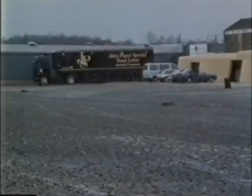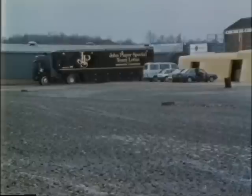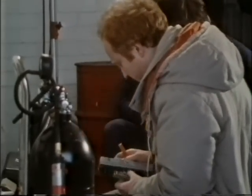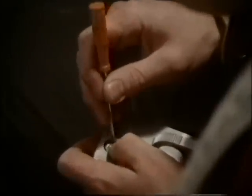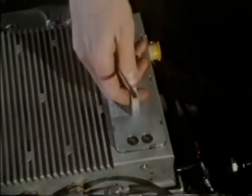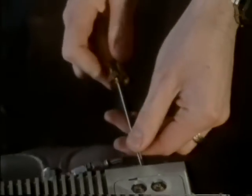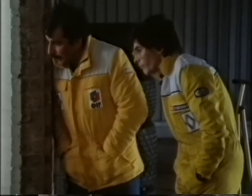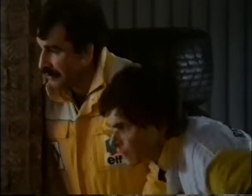The rain, forecast for midday, arrives half an hour early and brings with it Team Lotus, hoping to test their latest Renault engine. Taylor has decided to put the module back the way it was. The activity attracts Renault engineers from the Lotus team.